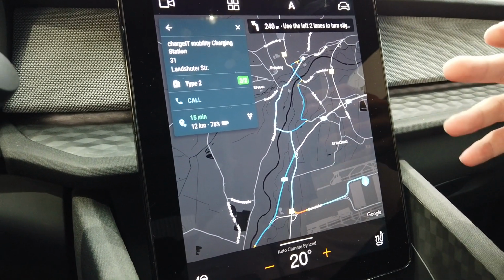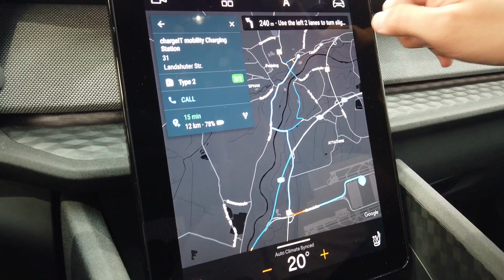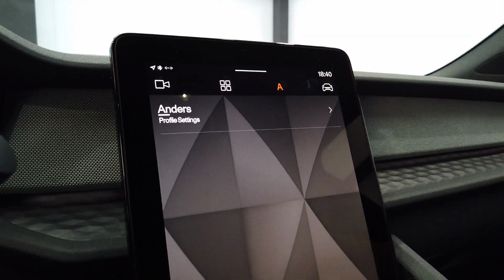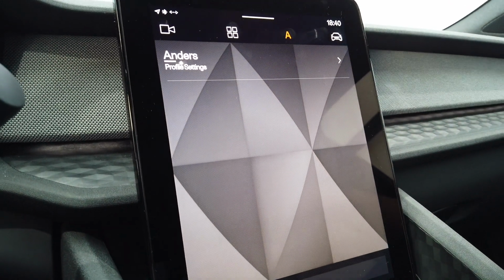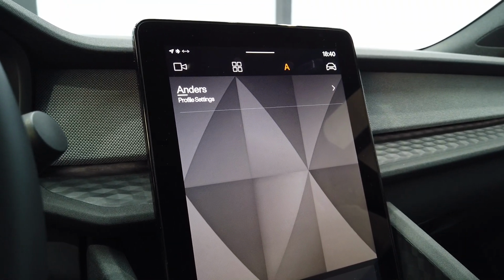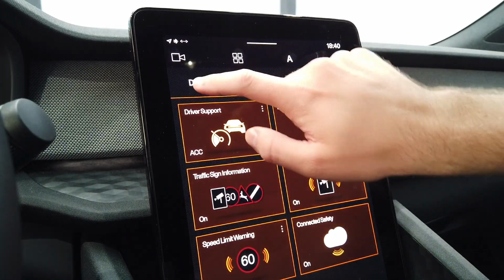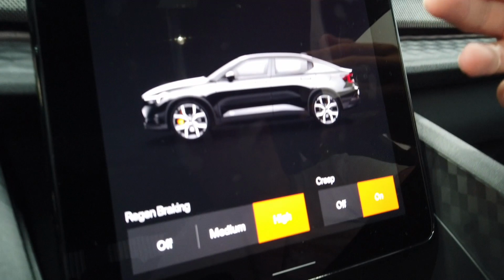And there we go, it's added on. Here you have your profile page. So if you can imagine you and I were sharing this car, we'd have our own driver profile. And that saves your seating position, your wing mirrors, all your apps that you like and download, and all your drive functions and settings that you might prefer.